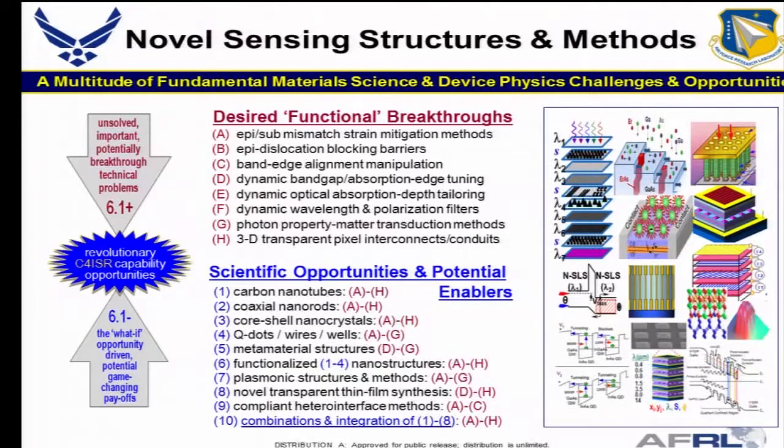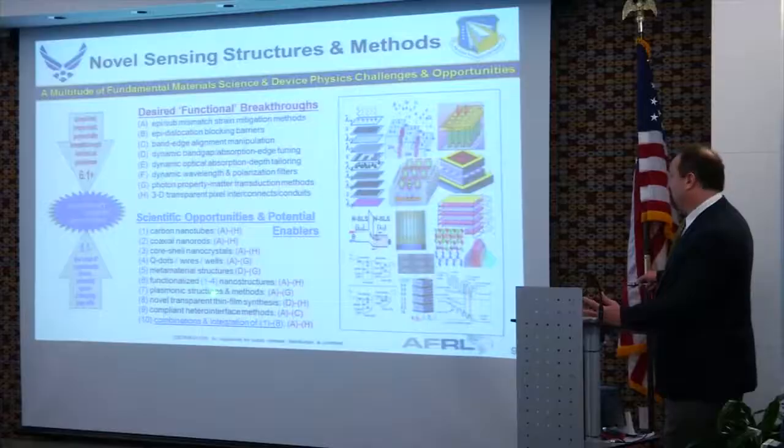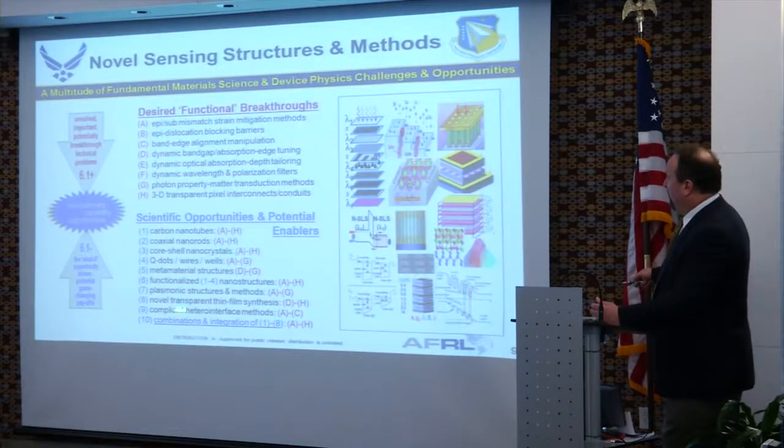And then these are the enablers. These are the real exciting, hot topics, 6.1: nanotubes, nanocarbon, nanorods, metamaterial structures, functionalized nanostructures, plasmonic structures, and then integrating all of these together.